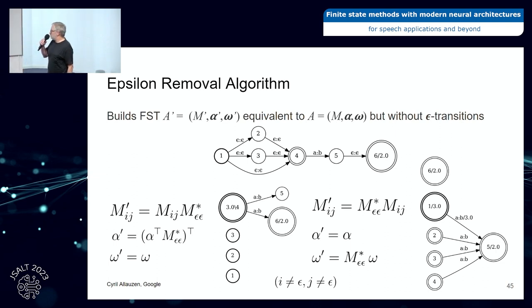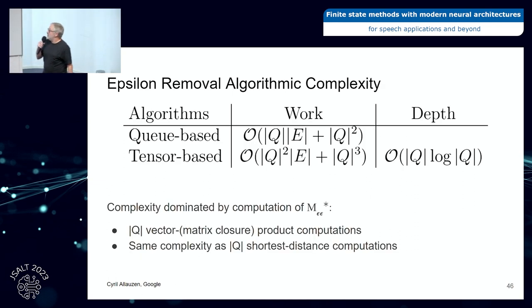Basically, you need to compute the closure of the adjacency matrix for the epsilon transitions, M epsilon star, and then you can multiply that closure matrix with the adjacency matrix for each pair of non-epsilon labels, either on the right or on the left. And that gives you the two approaches. And then you also need to deal with the initial and final states accordingly. So the complexity is going to be dominated by the computation of that closure of M epsilon epsilon star.